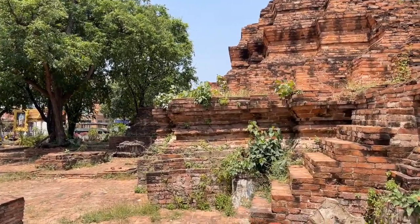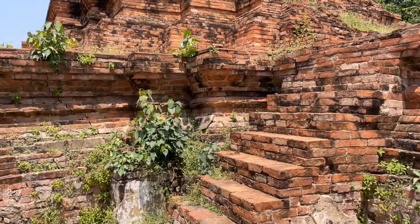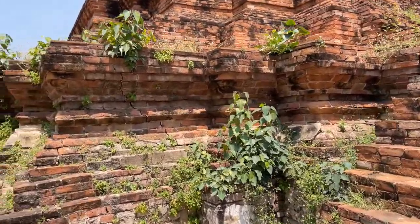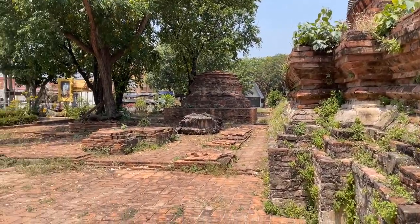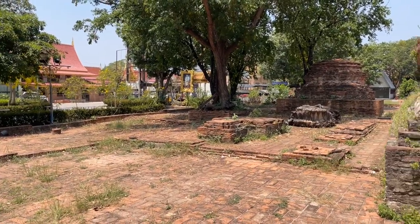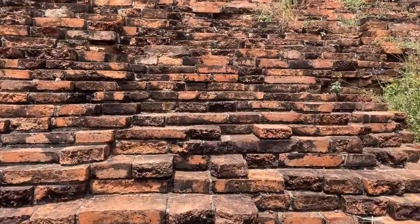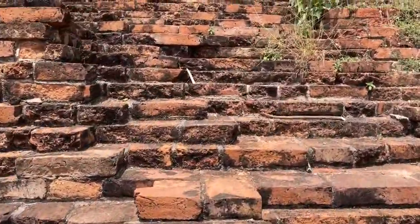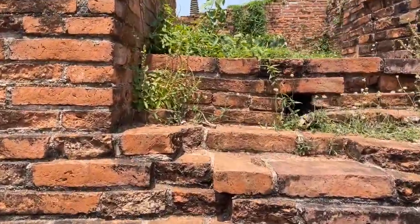First, let's look at the central prang. There's a little bit of the plaster work still around the base. And then you can see over here some of the chedis, just the tops of them that remain. Let's go up here and see what this looks like. The stairs have all pretty much eroded away. Gotta be part billy goat to get up here.